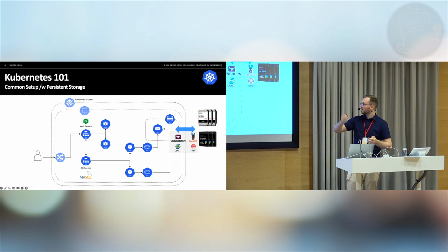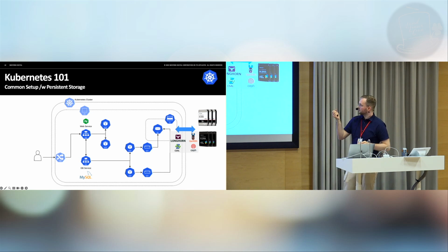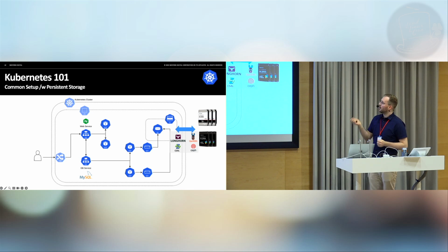That web service then might want to talk to a database service like MySQL, which also spins up 2 pods for fault tolerance. And those pods then access persistent volumes through a persistent volume claim. And those persistent volumes are defined through storage classes, like for example Longhorn, OpenEBS, CSAL, or Ceph, which then might or might not support zone storage.